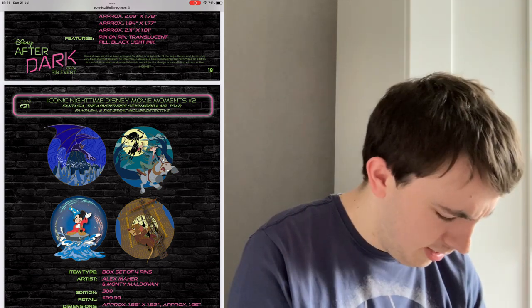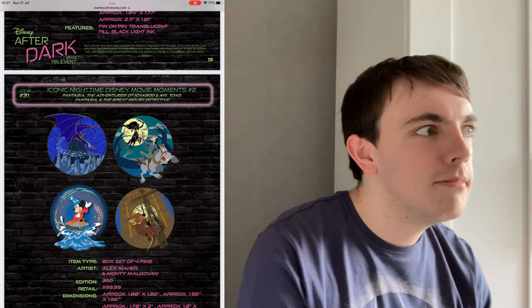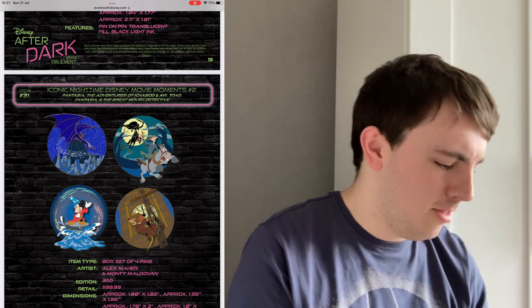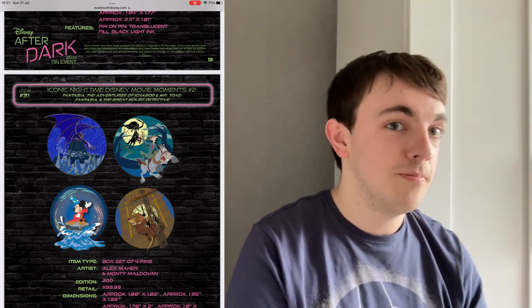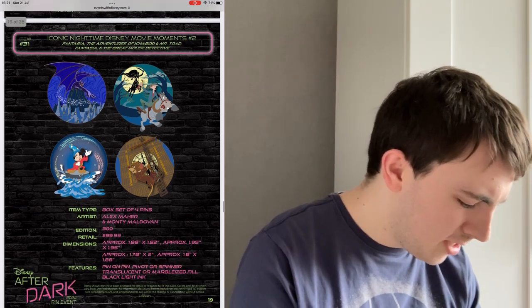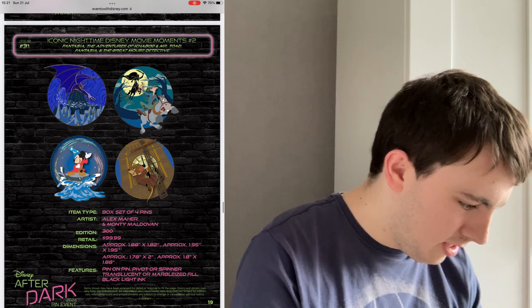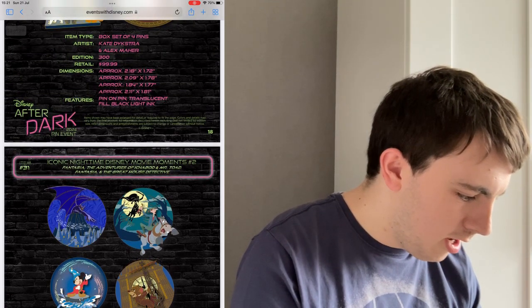Big Ben, I think that is, or the Elizabeth Tower, if you want to be more precise. Big Ben is the actual bell within. People refer to the building as Big Ben, but the actual building is called the Elizabeth Tower, or the Elizabeth Clock Tower as well. That's by Alex Mayer and Monty Maldovan. Sets of 4 pins there, and the previous one was by Kate Dijkstra and Alex Mayer.